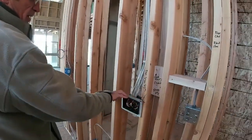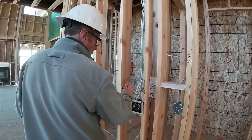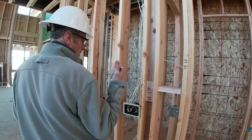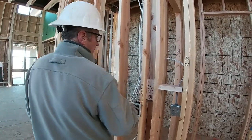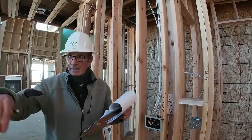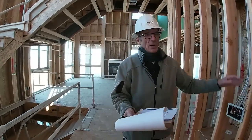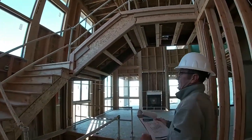Then we've got 3 switches here. One is a 3-way to turn the chandeliers off behind yourself. The other is for the cans at the stairs going up the stairs, and the other is for the step lights going upstairs. So you can turn off lights behind yourself, turn on step lights and travelers ahead of yourself in the stairwell.